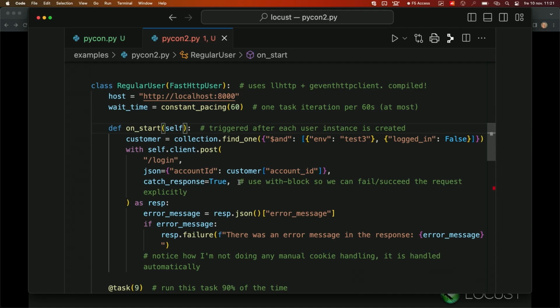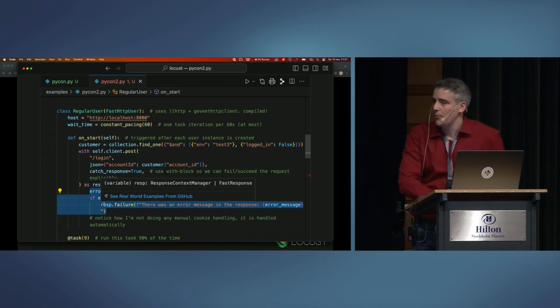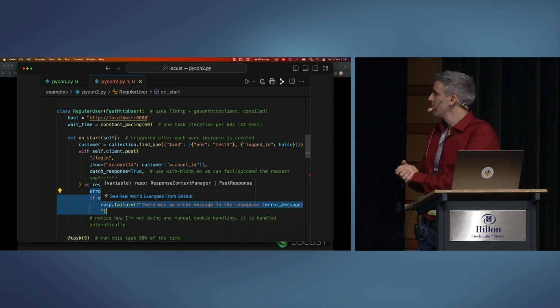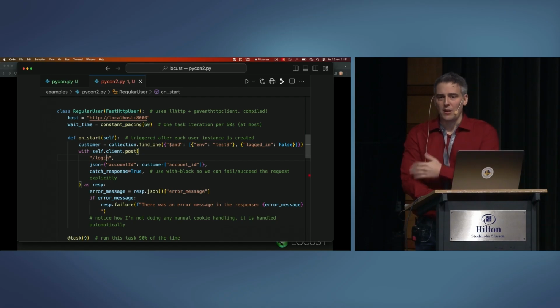And here we are doing something called catch_response, which means that instead of just calling self.client.post, we call it using a with block, and in it we can manipulate the response. We can fail this request based on some condition. And again, notice I'm not doing any manual cookie handling, so if the login here is sending a cookie, it will automatically be handled.